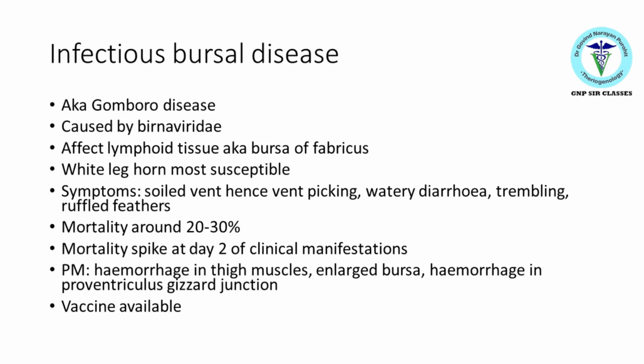Infectious bursal disease, also known as Gumboro disease, is caused by Byrnaviridae and affects the bursa of Fabricius in chickens. It leads to severe symptoms and high mortality rates. Vaccination is available for prevention.